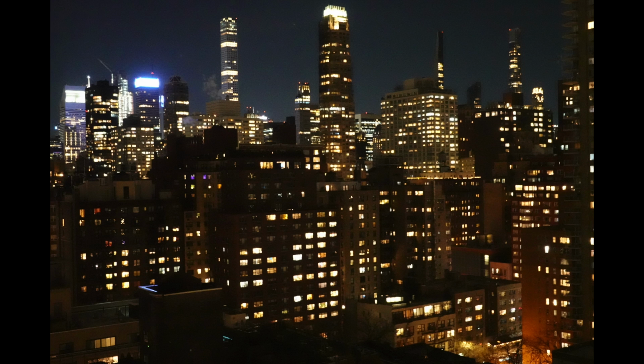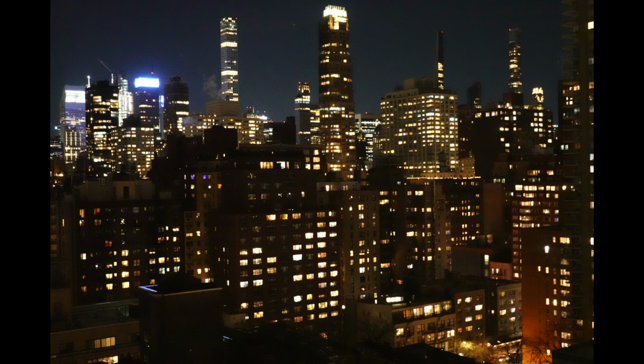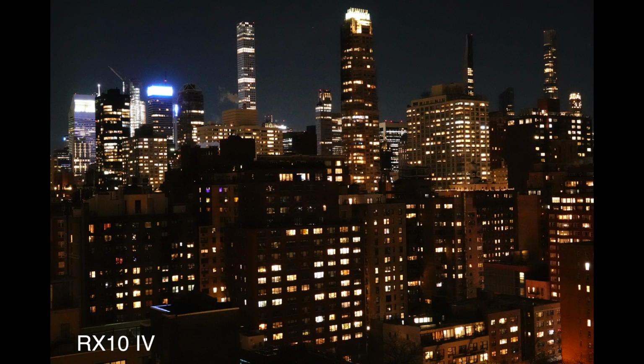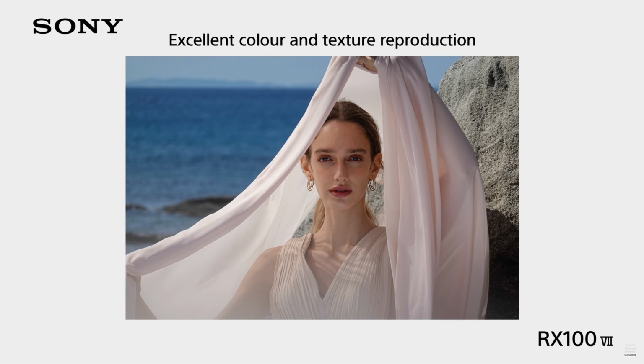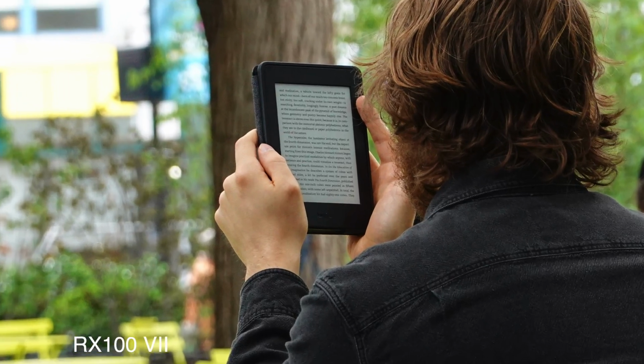See if you can figure out which camera is which here, another night scene. And the hint is what just looks crisper and sharper. And yeah, this is the RX100 Mark VII, and here is the RX10 Mark IV. But not really a fair test, that was just for comparison purposes. But is the lens sharp enough that we can crop into this guy's tablet and start reading?